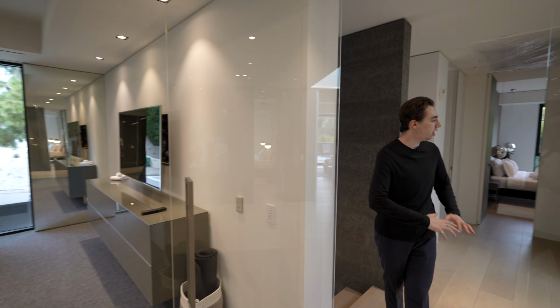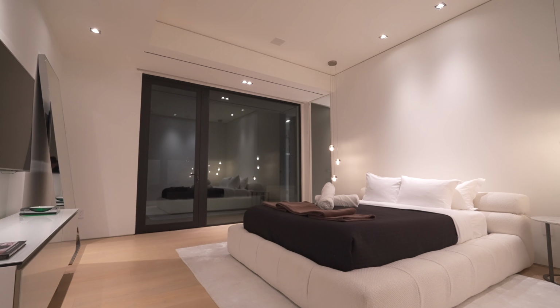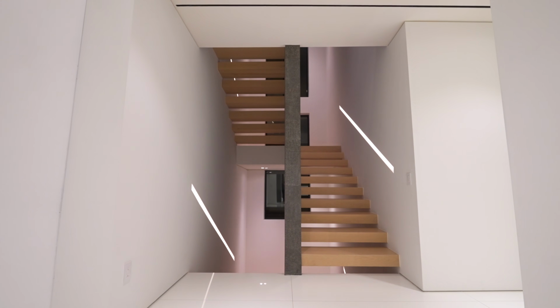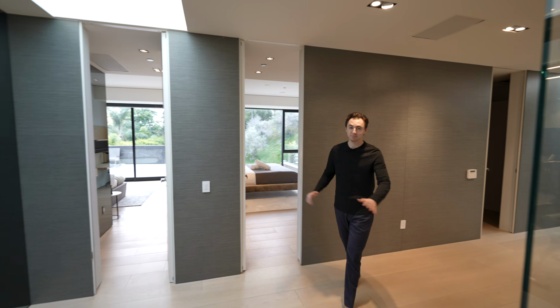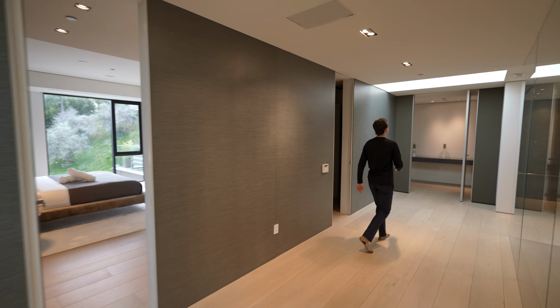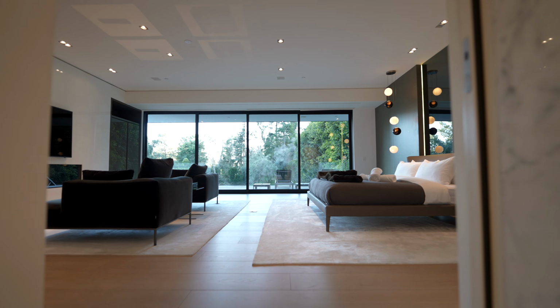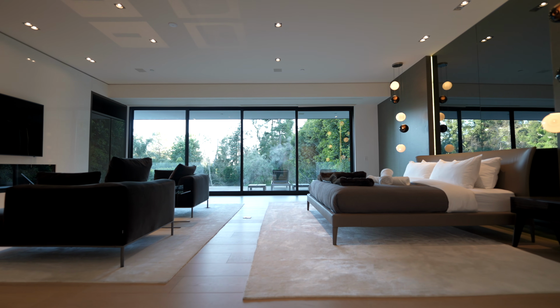Now on this level, we have a majority of the guest bedrooms found all throughout. We've got another skylight above, and this is your second floating staircase, which takes you up here. Of course, we're gonna check out all of these guest bedrooms in detail momentarily, but before we do, let's go down the hall. Let's enter through the pivot door. This is your primary bedroom suite. What a remarkable area. It's so spacious.